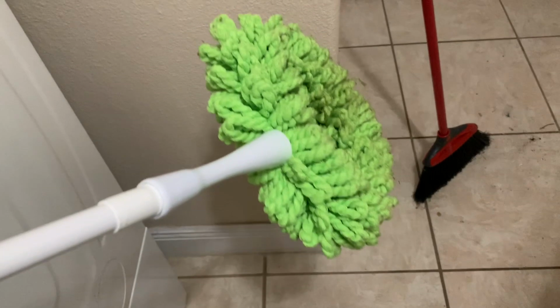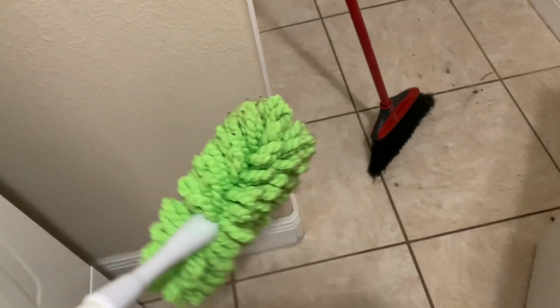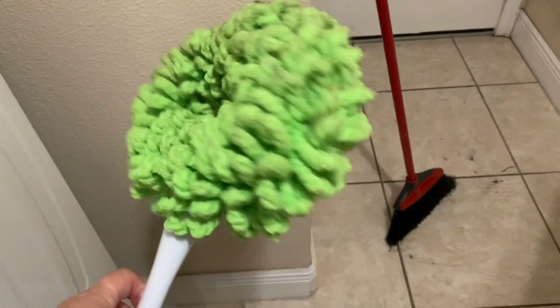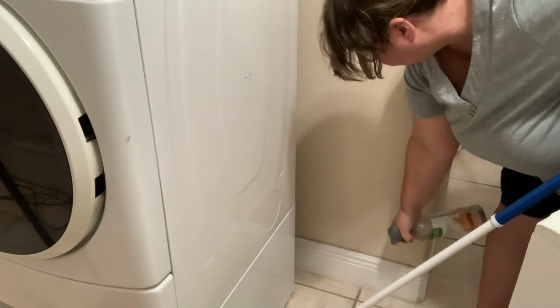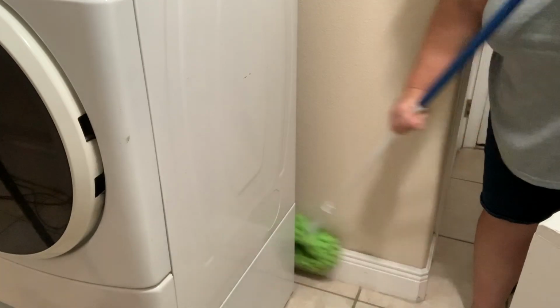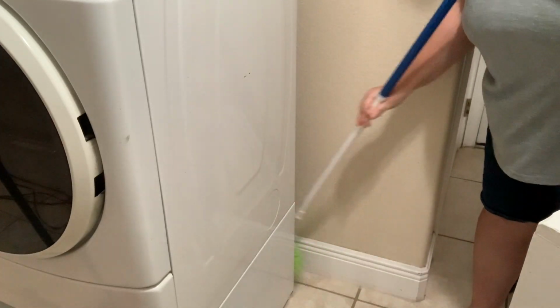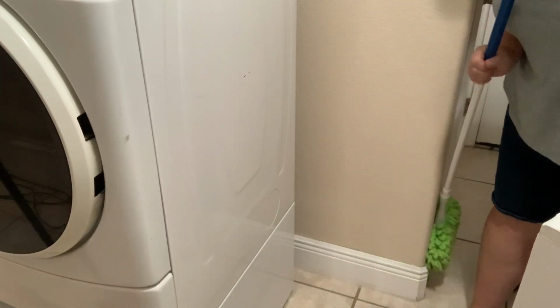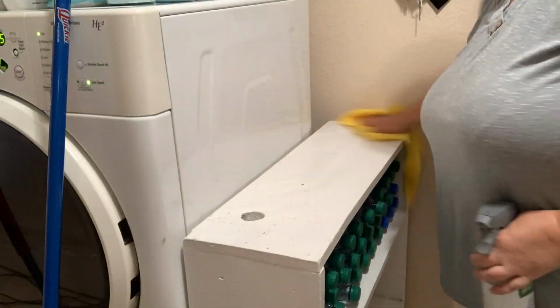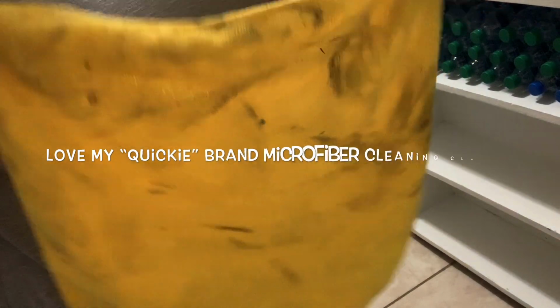Okay, that was really gross. So I am using my handy dandy ceiling fan duster. Yes, it's a ceiling fan duster, but I also use it to clean the baseboards. Some of you asked if you can actually take the head off of this and wash it. Well, you can, but the microfiber part doesn't come off, just the head part comes off. So I just put it in the sink and rinsed it off really good and let it dry. I suppose you could throw it in the washing machine, I'm not really sure. I just rinsed it in the sink really good, and then it actually took quite a while to dry.